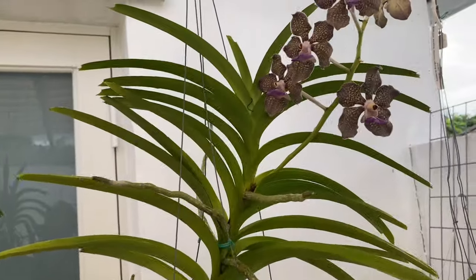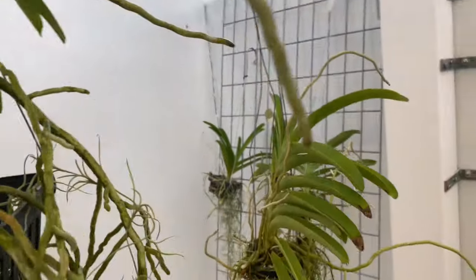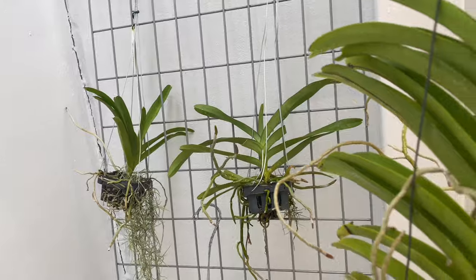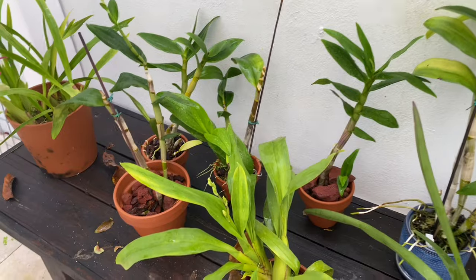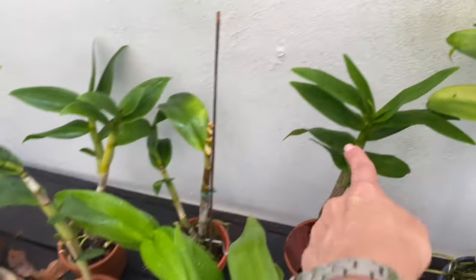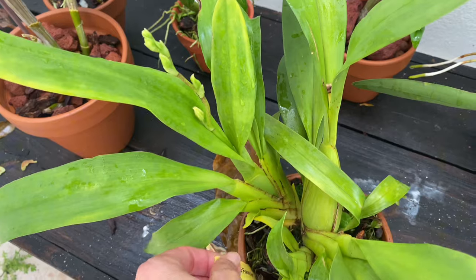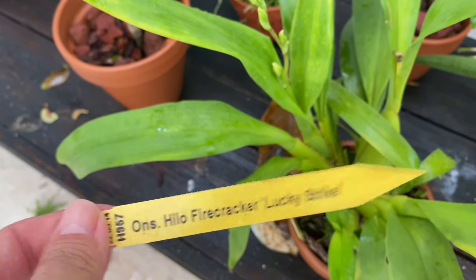And another Mimi. This is the last Mimi. Looking good. This is the little vanda nursery. All doing well, I believe. And we were here, guys. That dendrobium over there, that one over there. And then here we have Oncidium Hilo Firecracker Lucky Strike.